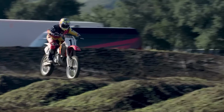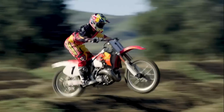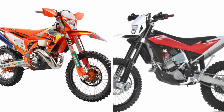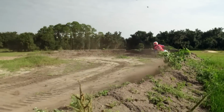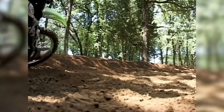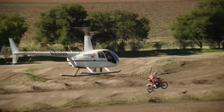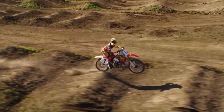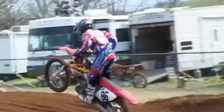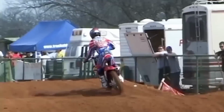The dirt bike world never gave up on two-strokes. KTM, Husqvarna, and others continue developing cutting-edge two-stroke technology. Transfer port injection, TPI, and throttle body injection, TBI, systems have created two-strokes that pass Euro 5 emission standards, some of the strictest in the world. These bikes are proof that two-stroke technology isn't dead, it just needed better engineering.